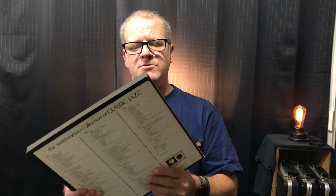I wouldn't say it's in every used record shop, but I did find one a few months ago, and another copy of this in really good condition. I think I got it for like a couple bucks. It really wasn't much, and so I bought that too. So now I have 2 sets of this.